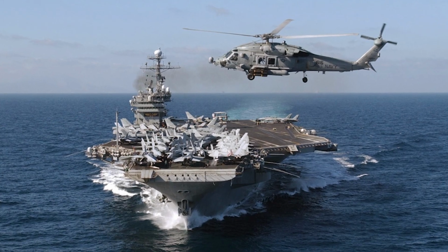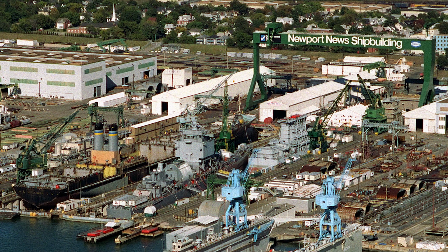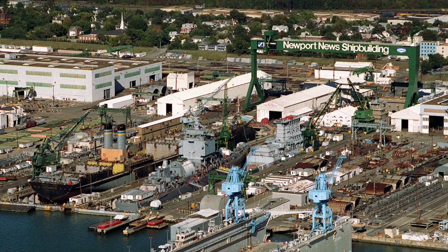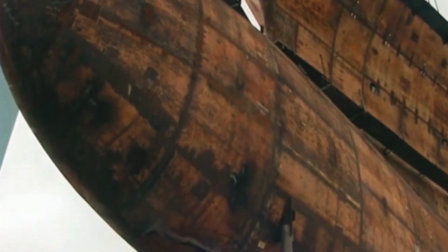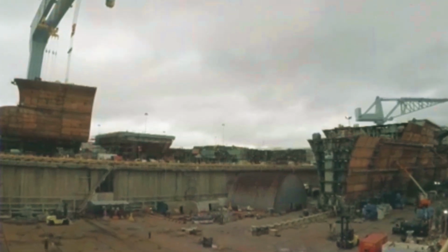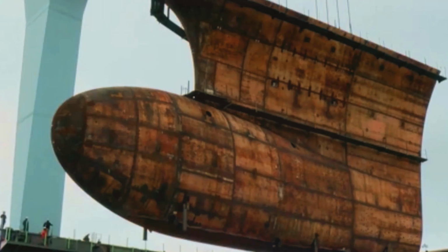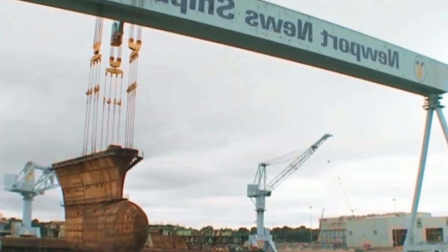The Cradle of Giants. Nestled on the banks of the James River in Virginia lies Newport News Shipbuilding, a historic complex where America's floating fortresses have been forged for over a century. This shipyard isn't just another dock, it is the only facility in the United States capable of constructing nuclear-powered aircraft carriers. At the heart of this operation are immense concrete dry docks, engineering marvels in their own right.